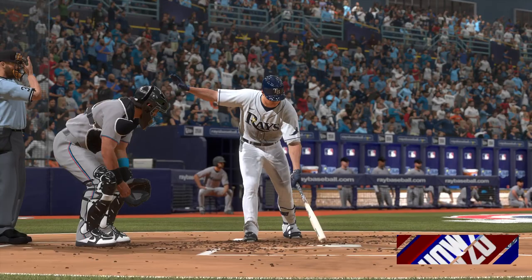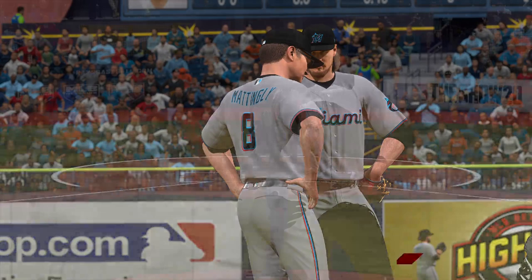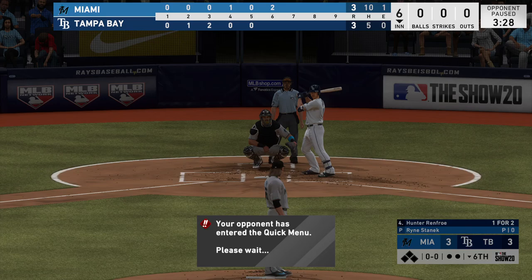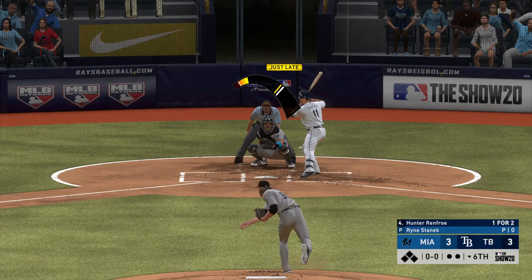So here's the cleanup hitter, Hunter Renfro. He'll have the opportunity to kick things off as we begin the home sixth. Ryan Stanek enters to do the pitching in the bottom of the sixth. Now pitching for the Marlins, number 55, Ryan Stanek. First pitch of the at-bat. Swung right over the splitter there, 0-1.